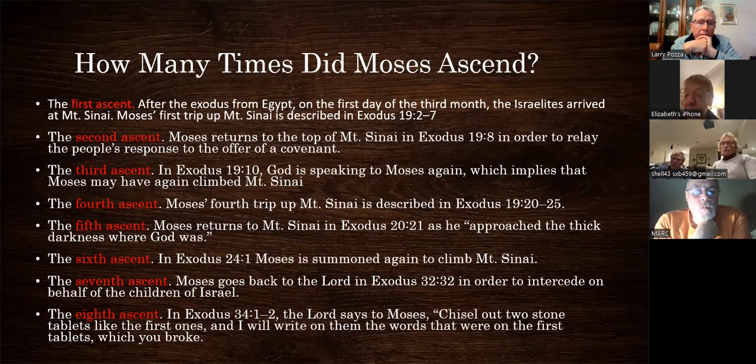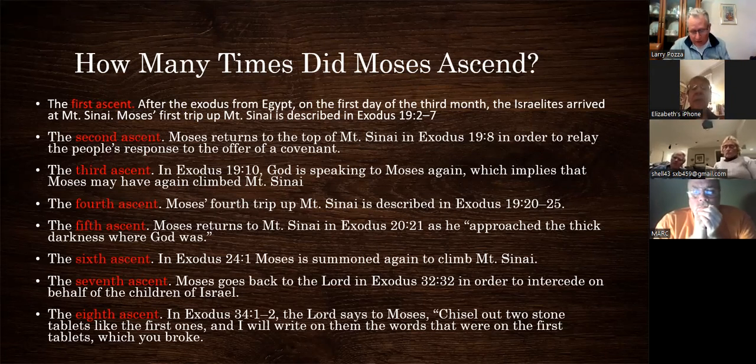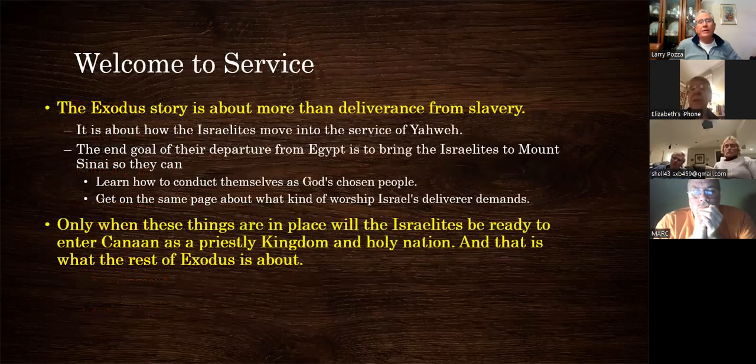So this theme is interesting. It reveals that not everything was revealed to Moses at one point in time. It seems to take time. He ascends and descends several times from Mount Sinai to receive this revelation. All of this is for this intent. The nation of Israel is to be a nation of servants, and in their service to Yahweh, the end goal is to show the rest of the nations what a godly and righteous nation looks like.